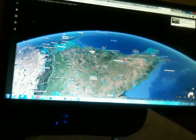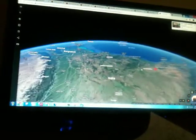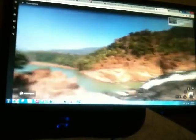Odisha? Anywhere in there? Let's just see what the outside looks like. It's just a blue dot, but let's just see it. Probably very similar.